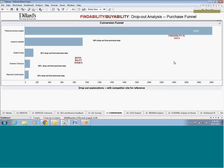Okay, the next dashboard, we're not going to spend a lot of time on this dashboard. I wanted to show one of the things that we do that's impactful for our clients. It's what we call the purchase funnel. So if we look at the top bar, these are the people who actually got to a product detail page. So they drill down far enough to find an individual product. These are the individuals who added it to a wish list. These are the individuals who actually added a product to their bag. These individuals entered checkout, and these are the individuals who actually reached a confirmation page or concluded an actual purchase.